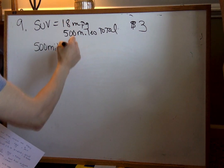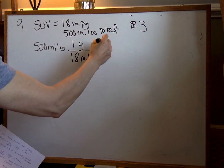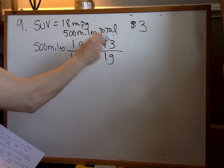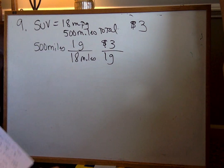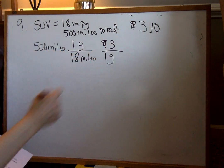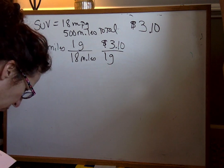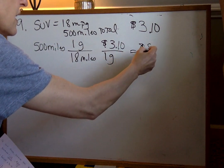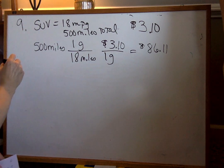My car gets 18 miles per 1 gallon, and we're going with the gas is $3 for 1 gallon. 500 times 3 divided by 18. Oh, I can't read my own handwriting. I'm sorry, hold on. I forgot to read the problem. It's $3.10. I'm sorry, $3.10. It would help if I read my own problem. Okay. This is going to cost you $86.11 in that SUV.